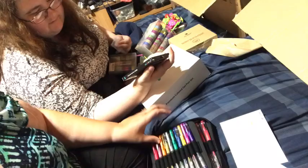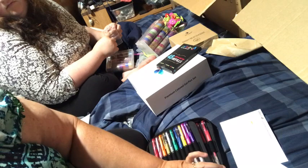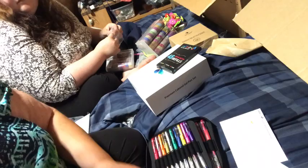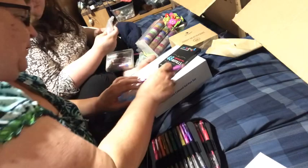1, 2, 3, 4. Wait. 1, 2, 3, 4, 5, 6, 7, 8, 9, 10, 11, 12. Metallic, and then these are neon. Ooh, we gotta try this one out. 43. Oh, what is it called? It's called Purple Harmony. I like some Purple Harmony.